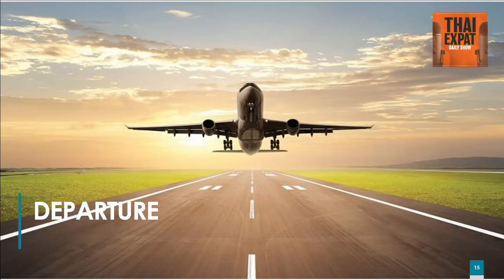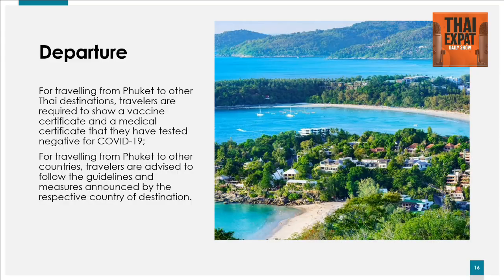Now, for your departure, there's a couple of things you obviously need to know. First, for travelling from Phuket to other Thai destinations, travellers are required to show a vaccine certificate and a medical certificate that says they have been tested negative for COVID-19. Again, RT-PCR test. I'm presuming that the one you do on day 12 will be enough for this. For travelling from Phuket to other countries, travellers are advised to follow the guidelines and measures announced by the respective country of destination. Also, remember your airline might have some rules in relation to you having a negative COVID test as well, so please bear all that in mind.